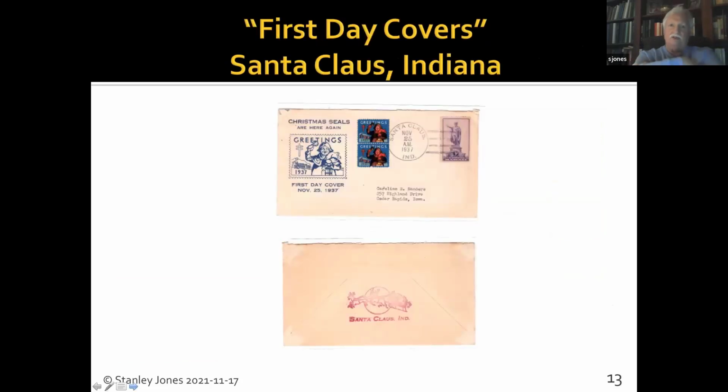There are first day covers. And what they refer to is the official launch date of the seal campaign. Now, that doesn't mean that's the first time the seal is going to be used. I'm going to show you several examples of that. The release of the seals is in the hands of the local committees. So they can release them anytime they want. And I'm going to show you some startling examples of their release dates.